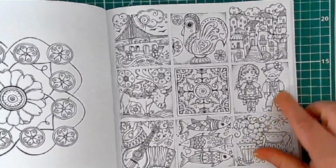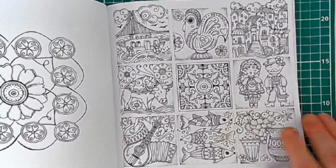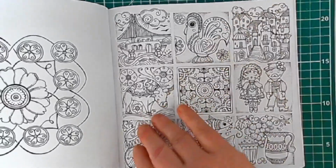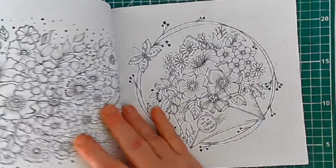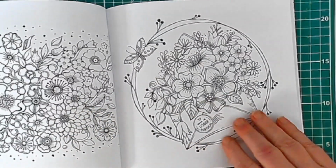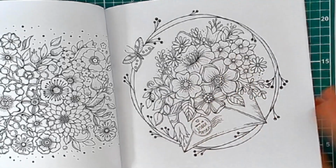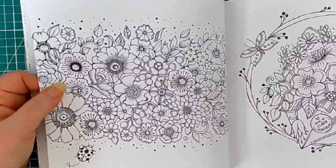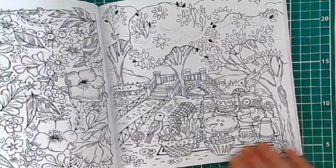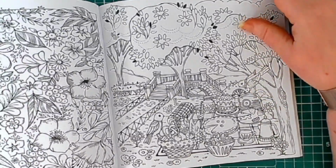Then we have another little page full of little tiny pictures, which is great for testing pencils. It's also great for making you feel like you've had something done during the day. And of course, some postage with some pretty flowers. And of course, the flowers continue on to the other page there. There we go, with a ladybug. And then some more pretty flowers. And a wonderful picnic scene with a cute little radio.